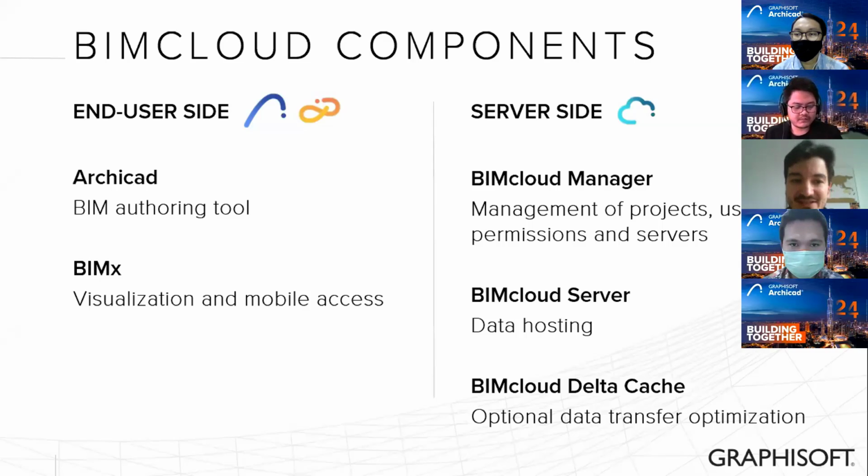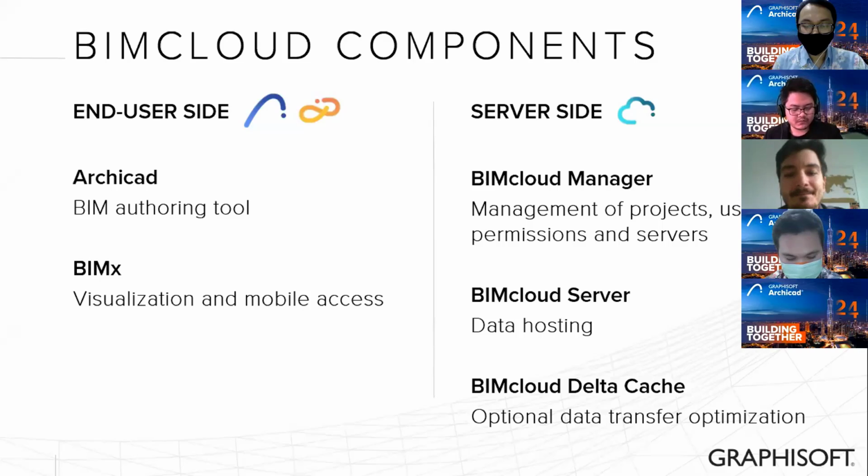Basically, what is important is that you can create the model with Archicad, and you can visualize the model and show it to your clients, or just access it through your mobile with BIMx. These are the very common things which we all know that are on the end user side. And in the office, or where you have your servers, you have this BIMcloud Manager, BIMcloud Server, Delta Cache. All of them know their own tasks.